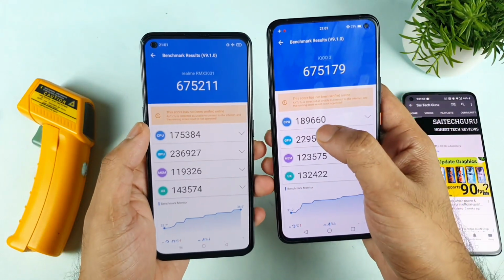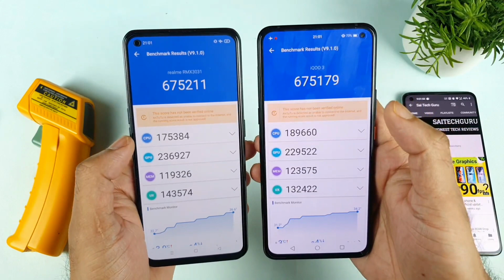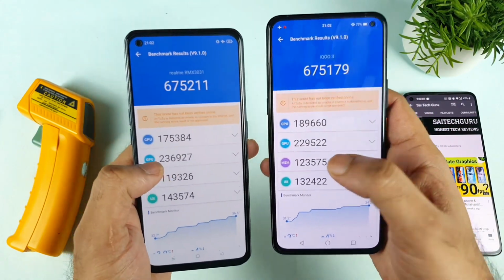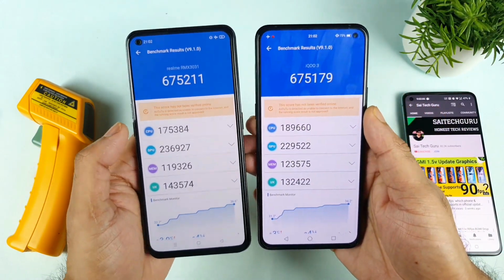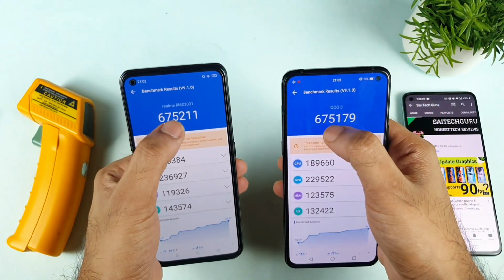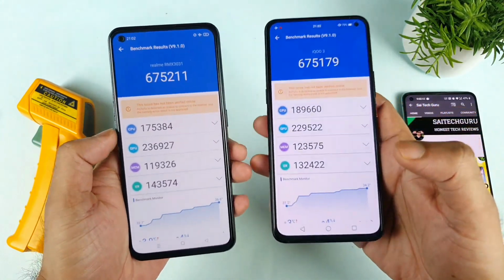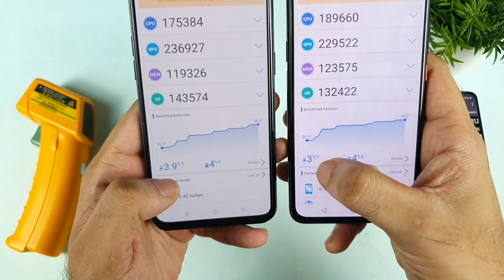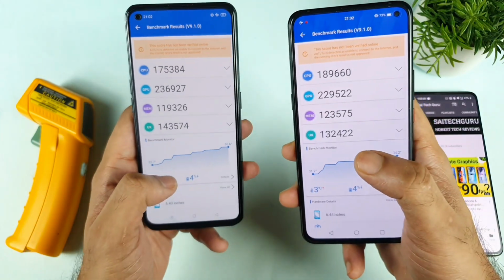So right now in the CPU segment, you can see 189 and 175. You can see how much difference there is between both phones in terms of the CPU scores. And the GPU score is 236 and 229 on the iQOO 3 device. As you can see, friends, the iQOO 3 device is not bad. So both phones are really very close. As you can see, friends, 211 and 179. It's really strange to see this kind of performance. As I said, you can see the temperatures, 3 degrees and 3.9 degrees. Exactly, yes. 1 degree is slightly more in the Realme X7 Max.